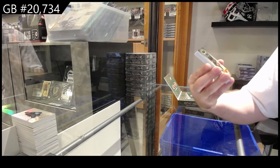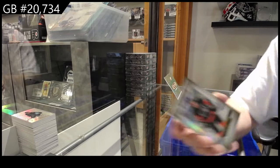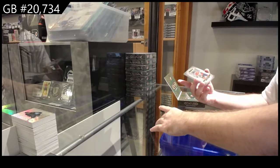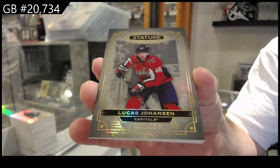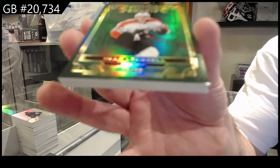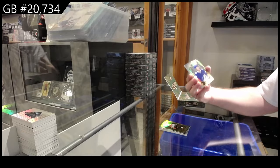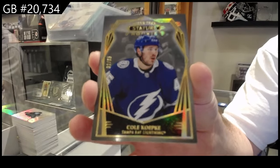This one actually might be. It feels light. Atkinson for Philly. Base. For Calgary, a Jerome Iginla. For the Capitals, $3.99, Johansson. For Philly, Lycell, number 299. Philly's got a lot of cards in this. For the Tampa Bay Lightning, number 265, Kopke. Rookie, Kopke.